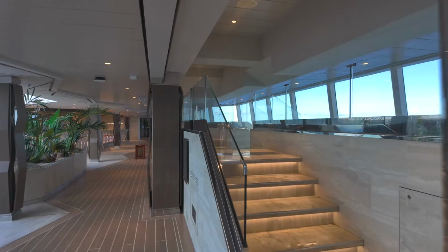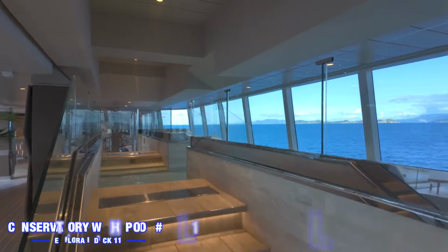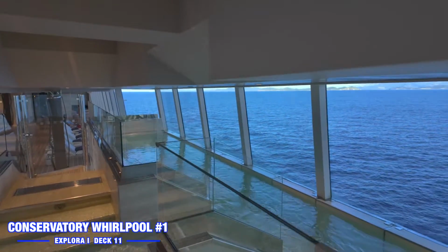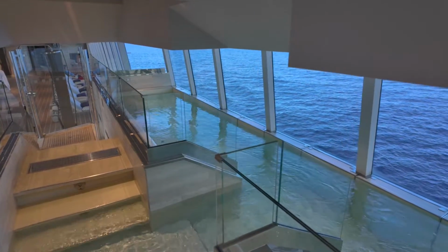I should also mention that the whirlpool tubs on this deck, as well as Deck 12, are very large, and I've estimated them to be about 40 feet wide.